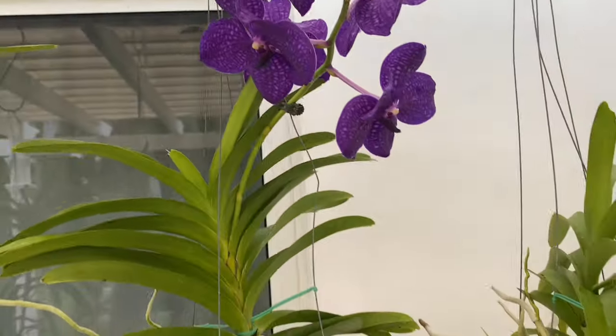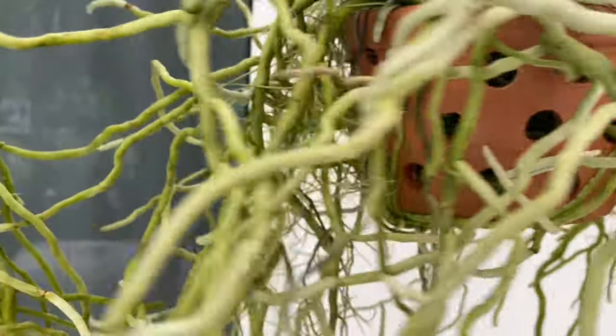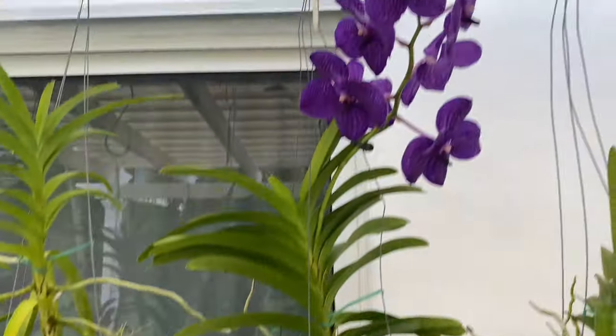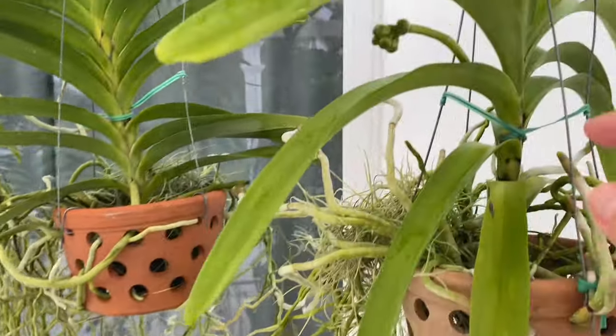This was like, I think, my first vanda that came in these holey pots, and it wasn't growing like this, and now it is. Look at these beautiful, beautiful, gorgeous roots. It got a little bit of sunburn on that leaf, but I'm gonna leave it alone. I'm not gonna mess with it. I think it's fine because it's right here at the edge of the pergola, so I think that was what made that happen. This one is in spike.